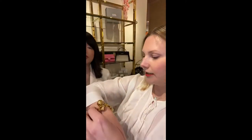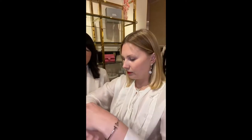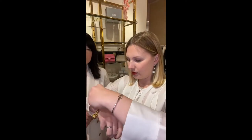Do you want to flip the screen? Yes. Let me do the pano. So the price of this item is £695, which is $854 US. Shall I flip it? Yes, please. Just look how amazing this is.